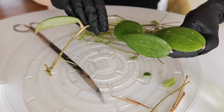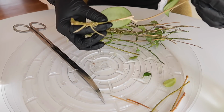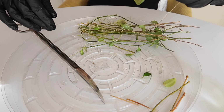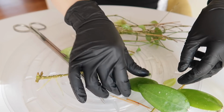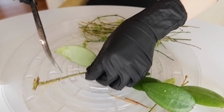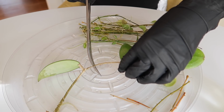So you can see here this last cutting has 4 leaves on it, and it's like one long cutting. The bottom is rooted, but I didn't really want just one long vine, so I'm gonna go ahead and cut this up into smaller pieces so I can have a small bushier plant. So I'm gonna stick all of this back into water after I cut it up.